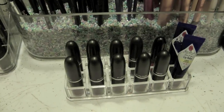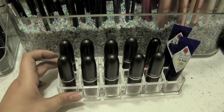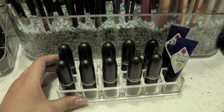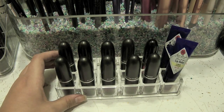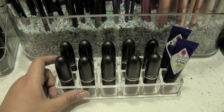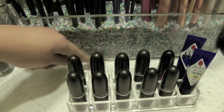And then down here, I have this little clear acrylic container. I got the container for this. This is just your typical lipstick holder, and I got it off of Amazon. I want to say I got it for like $8, but it kind of varies. You can get these off of Amazon, or you can get them from the Container Store or eBay, or pretty much everywhere sells them. I don't know why this is here.